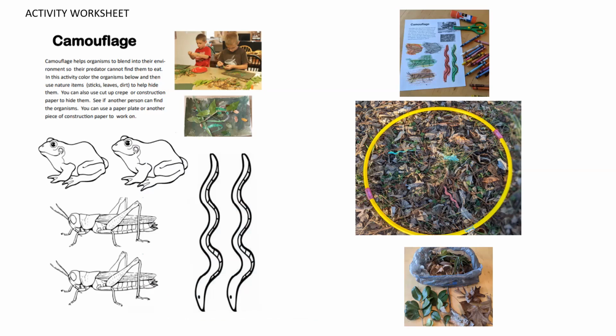All right, so we are going to look now at our activity, at our worksheet. Many of you, where you registered, that's where you can find the worksheet. And on our worksheet, we have a picture, 2 frogs, 2 grasshoppers, 2 snakes. And I've got some other pictures over there. All we're going to do first is just color those.